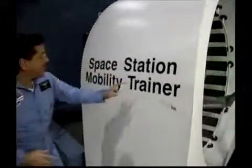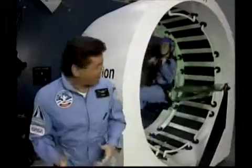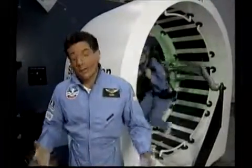This is the Space Station Mobility Trainer. It's very important that you exercise in space, because if you don't, your muscles will become very weak and your bones will become brittle and start to deteriorate. So how do you exercise in space? Well, you've got to create artificial gravity to do that. You do that by using centrifugal force.